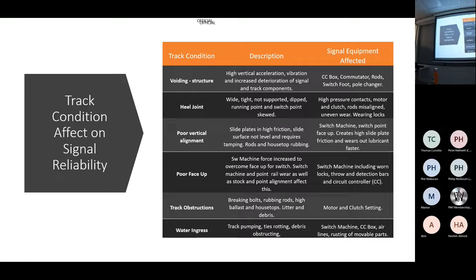But they had all sorts of issues with thermal expansion on that, and joints being packed incorrectly, and reliability issues with that. So we were basically coming up with what track condition is and how that can affect certain parts and the descriptions we were seeing.